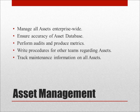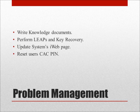And lastly, but certainly not the least, is we had to track maintenance information for these assets so that they're covered if they break and they don't come out of the Department of Defense pocket and inevitably the taxpayers' pockets.